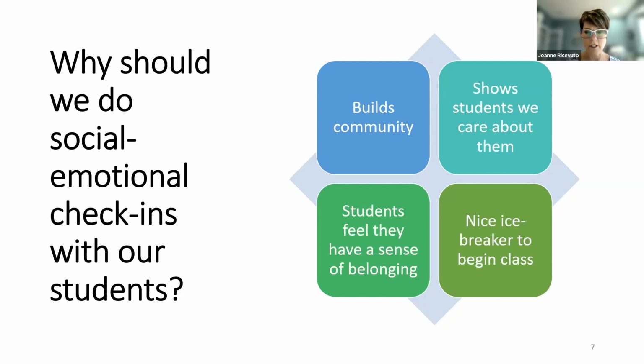Okay, Laura, did you have a question on that? There was a question in the chat that said, why do you like to do this versus a Zoom poll? I think that's a great question. It is a great question.